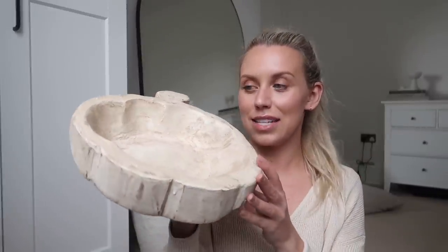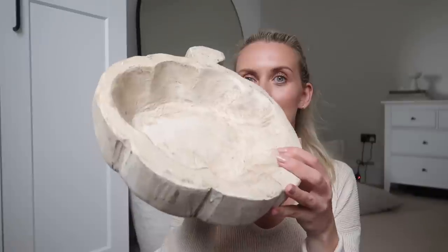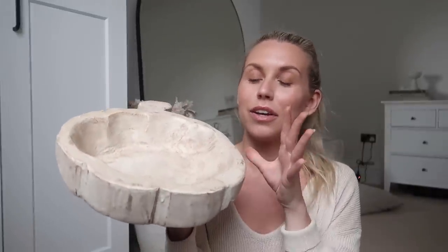And I just think this sat on the dining table or the island with some pumpkins in, maybe some White Company felt ones or something, would look so nice. I bought this for £10, which I thought was a bargain. So I got that.